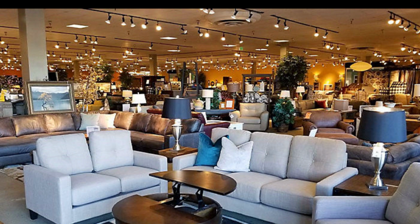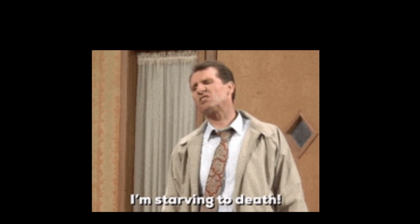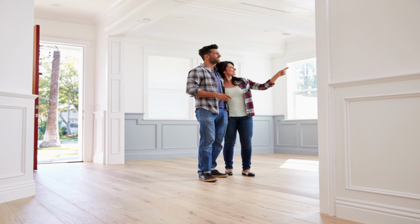To reach the finish line, you first have to know where you're going. Don't start in the furniture store. Many have heard the advice to avoid grocery shopping when you're hungry, because it leads to poor choices. The same holds true for furniture stores. Don't go shopping in a panic, just because you have an empty home.